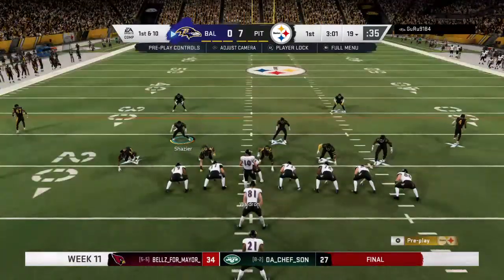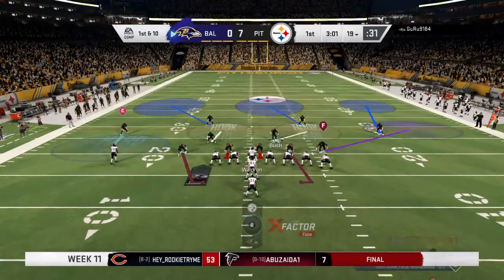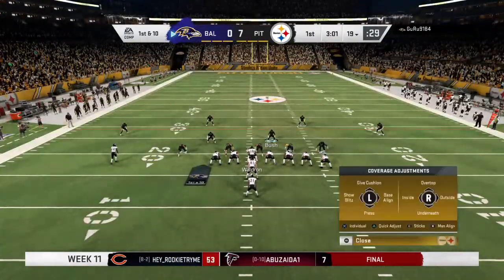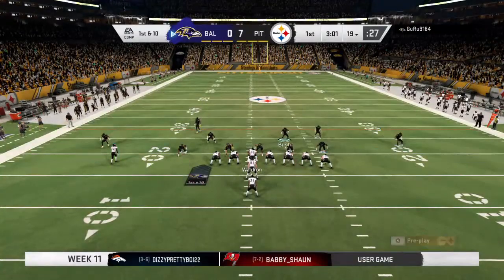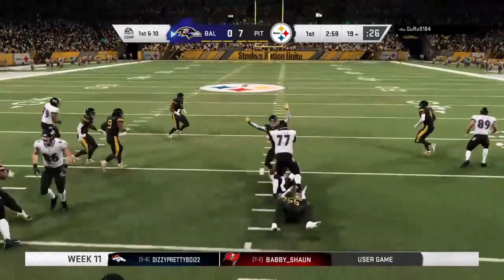Let's go. 60 Pittsburgh. Keep it up, defense. Keep it up, guys. He's coming. He's coming. We got double up. Double up. Kill. Defense.